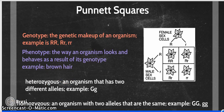Another example of a phenotype is when the plant was yellow or green, or whether it was tall or short. Those are all phenotypes. If an organism has two different alleles, a recessive allele and a dominant allele, it's considered heterozygous for that trait because it has two different alleles. Now, if an organism has two alleles that are the same, both dominant or both recessive, it's homozygous for that trait, as shown in these letters here.